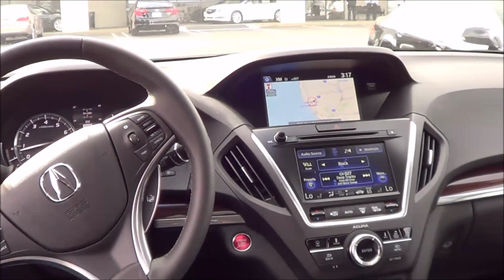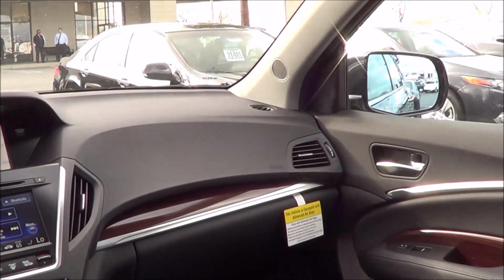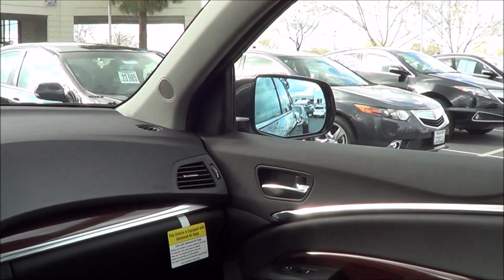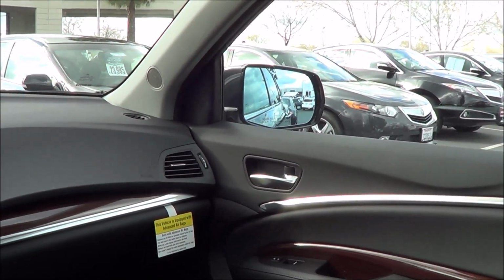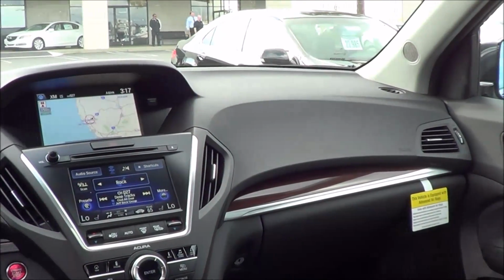Now, if you do get the new Acura Watch package, it comes with a host of safety features. This includes adaptive cruise control, collision mitigation braking system, forward collision warning, lane departure warning, lane keeping assist, blind spot detection, as well as a rear cross traffic monitor. So it does come with quite a lot.